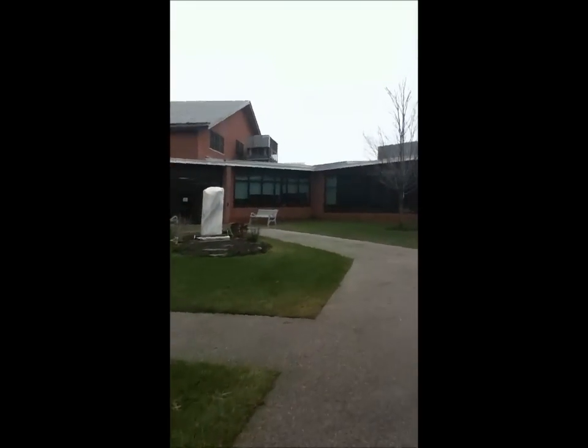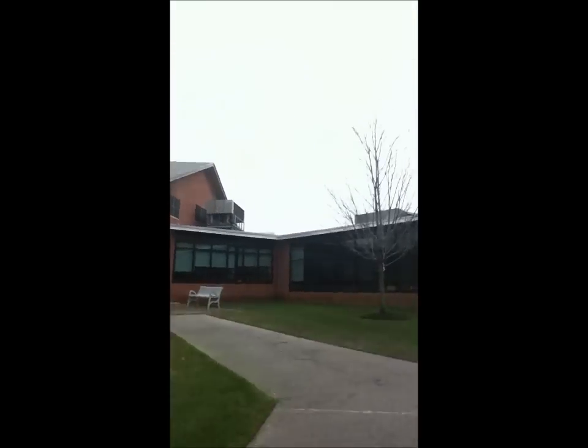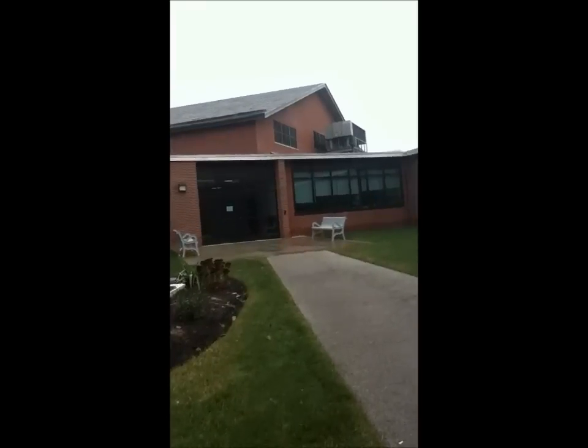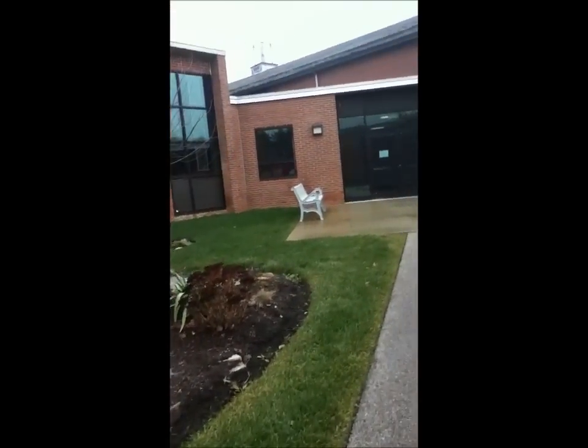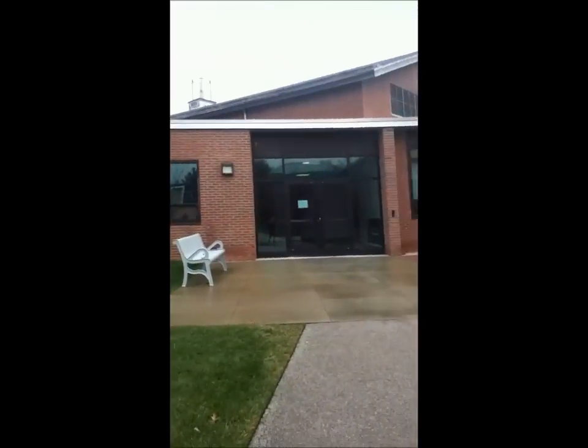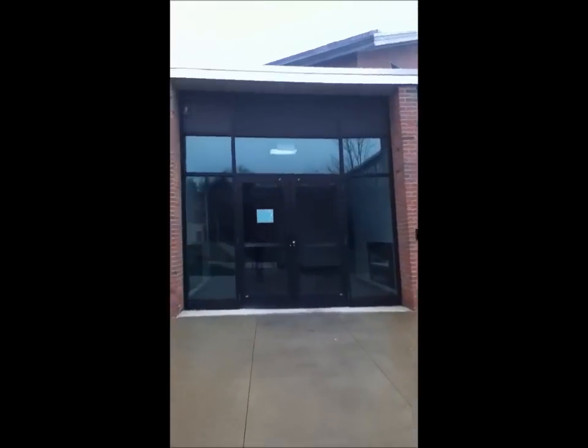Okay, so we came out of the library, walked through that little square again, where we've been like 100 times now, and now we're just gonna go into the main building. This section of the hallway doesn't really have a name, it's more of a connecting piece between hallways. The science wing is over there on the left.